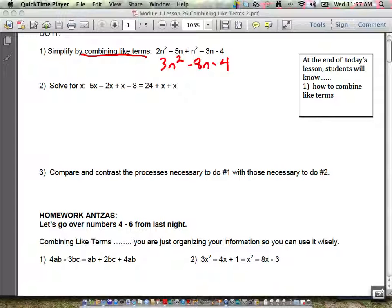So when you do find a word, look for the most difficult thing to find, and then try to build the word around that difficult thing to find it. Ignore everything that doesn't have anything to do with that particular word. So when you're combining like terms, and I look for my n squareds, ignore anything that's not an n squared. I have 2 of them, I have 1 of them, that means I have 3 n squareds. Ignore everything that's not an n. I have negative 5n's and negative 3n's, that's negative 8n's. And the negative 4 can't be combined with anything.